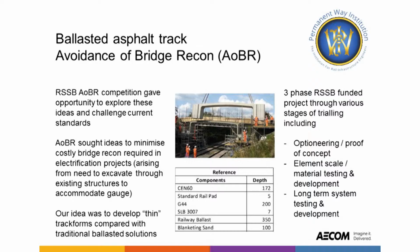So we started a three-phase project with the RSSB. Network Rail was an external stakeholder guiding the project. And we went through 3 stages: optioneering, proof of concept, element scale testing, looking very much at the materials, and then long-term system testing and development. And I'm just going to talk you through at a high level some of the findings of the study.